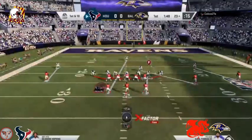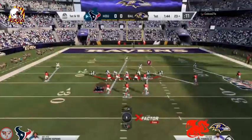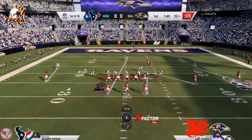Check 24. Check 24. 54. 57. 57's right. Right, sweetheart.